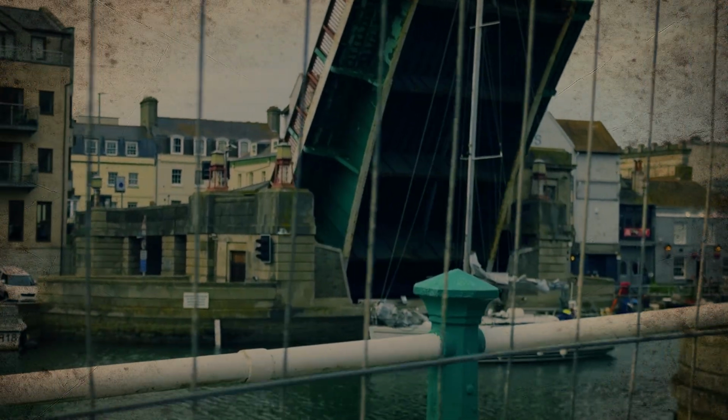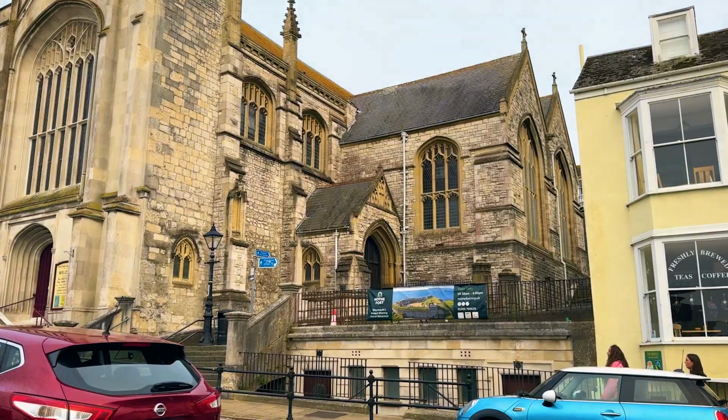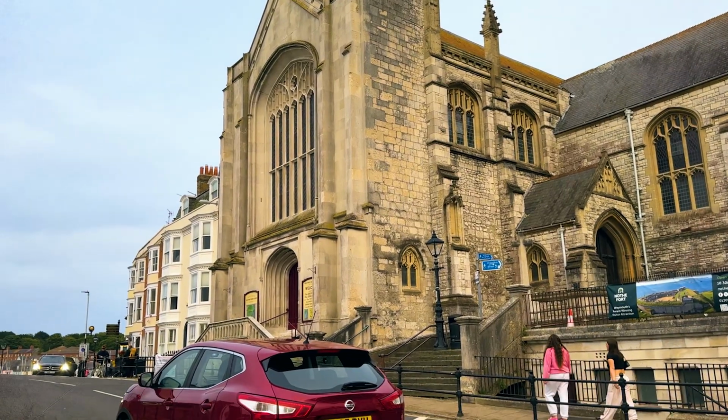But today, this city reveals a different kind of beauty at its every turn. As you walk between its old churches and Victorian era buildings, it feels as if you have stepped into the world of a postcard.